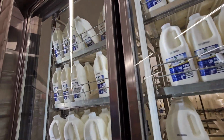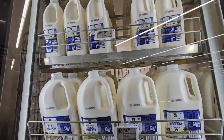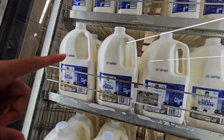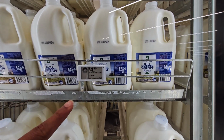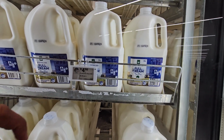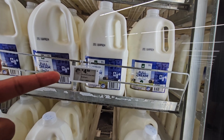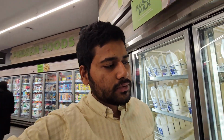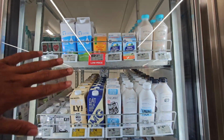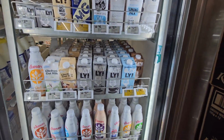And then there's this full cream milk, and they've changed the brand, I'm sure, because this is not the brand that they have most of the time. And you can see the health star rating is 4.5, and the price is also $4.50, and it is quite cheap. Then we have got different options here. We have got oat milk, soy milk, and things like that. You can obviously check it out on the Woolworths website if you want.